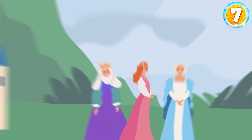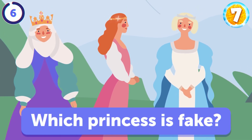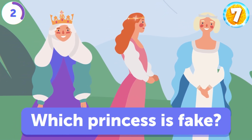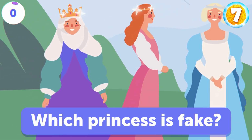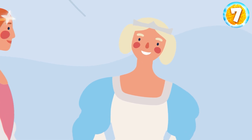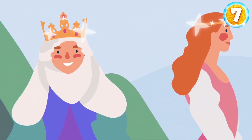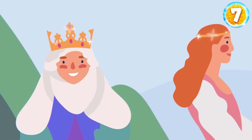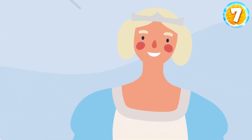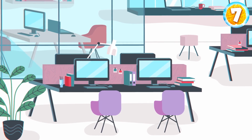Look at these princesses and try to figure out which of them is the fake one. It's the princess on the right. The tiaras of the princess on the left and the one in the middle have a reflective shine to them. You can see they are made of precious metals. But the ice princess's tiara doesn't shine. It's made of plastic.